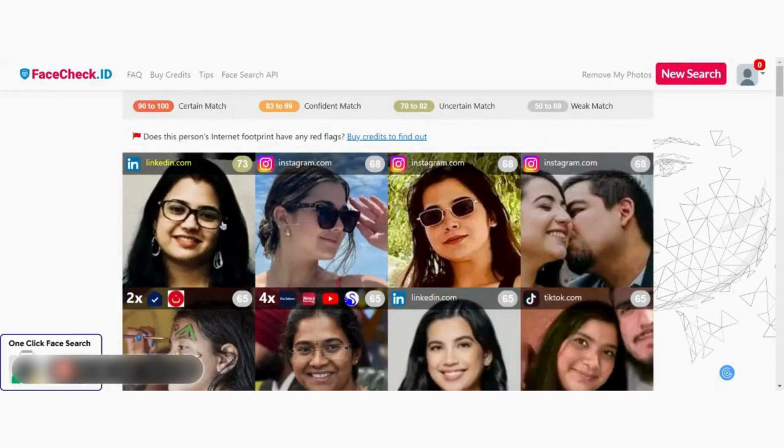All right, before I begin with the results, basically it has a scale from 90 to 100. It says it's a certain match, most likely the same person. 83 to 89 is a confident match. 70 to 82 is an uncertain match. It could be, it could not be. And of course 50 to 69 is just a weak match. The profile barely is the same.